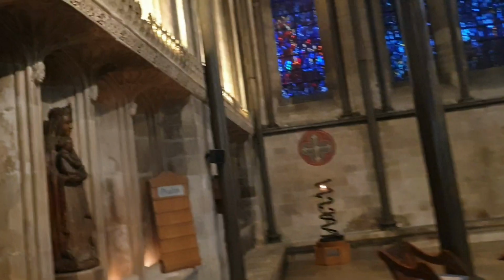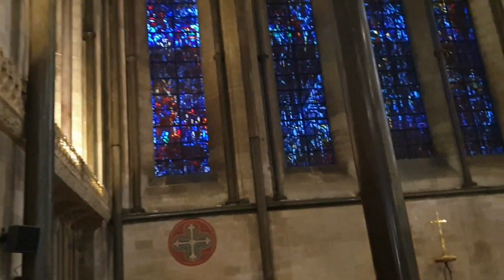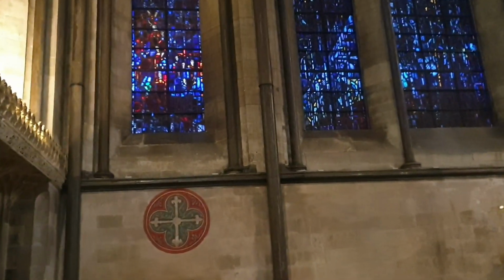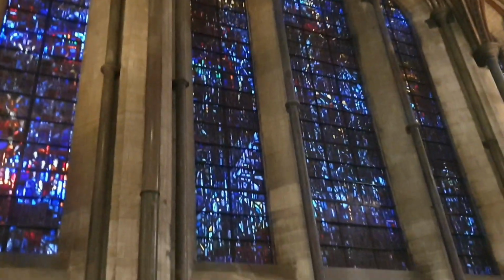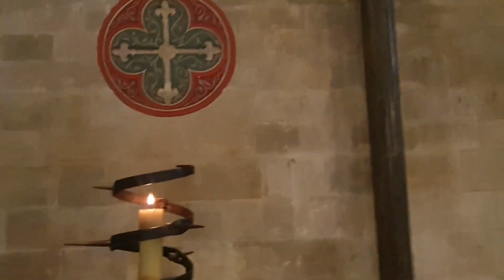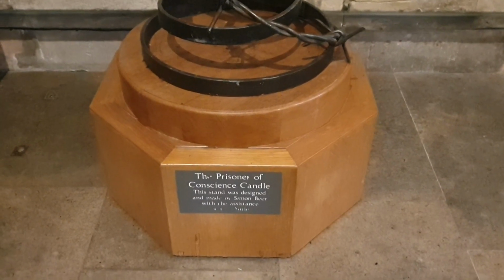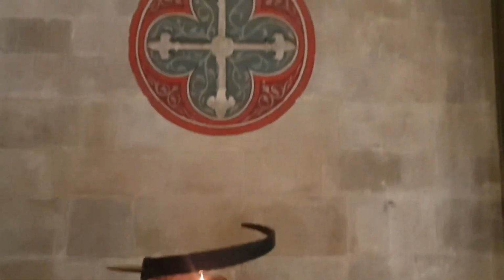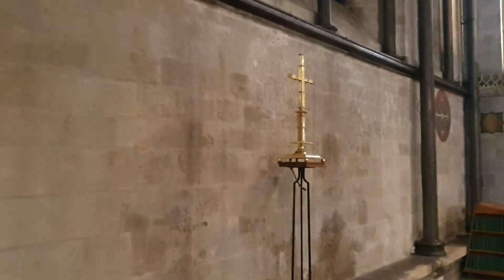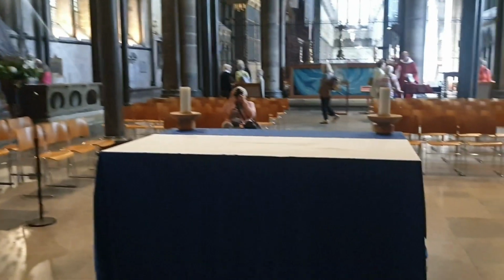So we're in the Trinity Chapel now, absolutely beautiful. And here we have the Prisoner of Conscience candle. This stand was designated to make it basically for prisoners of conscience. And there's the altar.